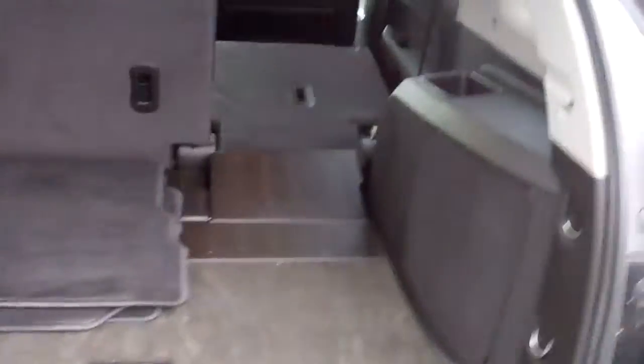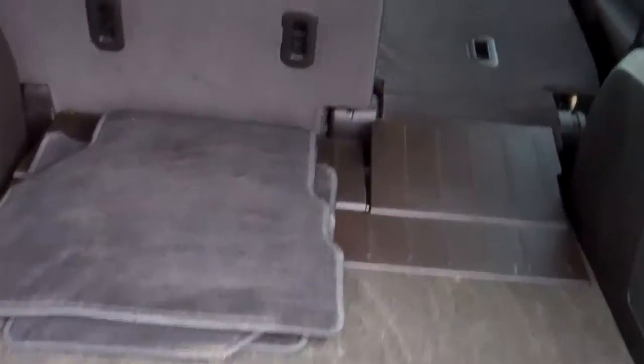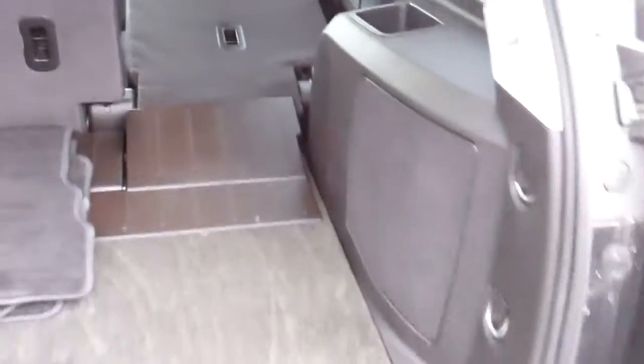Opening the cargo area, we just had it freshly detailed, so you can see the floor mats laying back here. You do have the possibility to fold both seats forward, so you have a long cargo area. It's very clean inside and out.